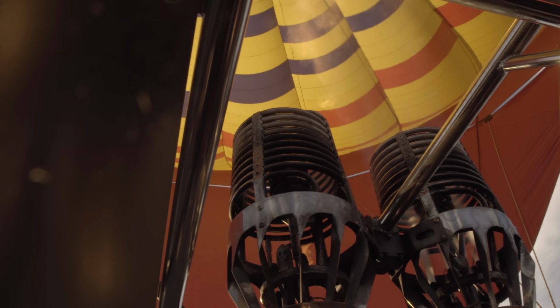All right, so hopefully, as you can see, we're up here in a hot air balloon. That should be pretty obvious. So the burner's gonna go every once in a while. I'll just shut up when that happens. And Jordan wants me to remind you that he's shooting Super 35 right now.